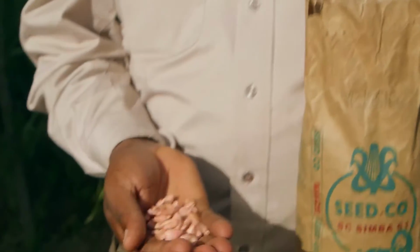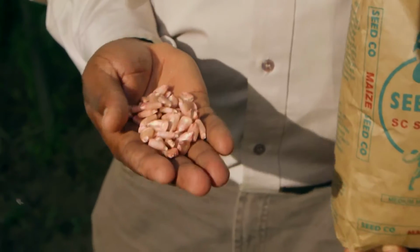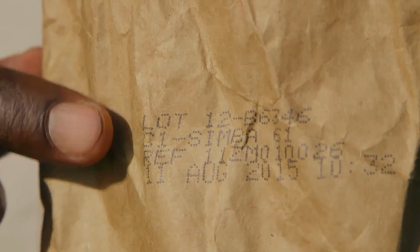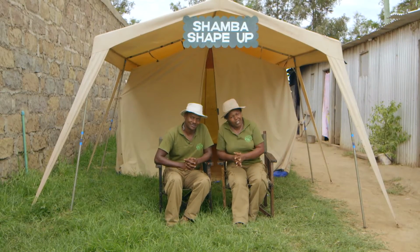When you are buying maize seed, make sure you get the right variety for your area. You can check if the Seedco's packets are genuine by SMSing the lot number of the packet to 44064.